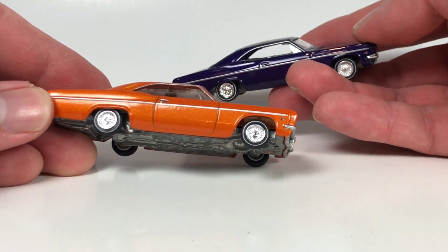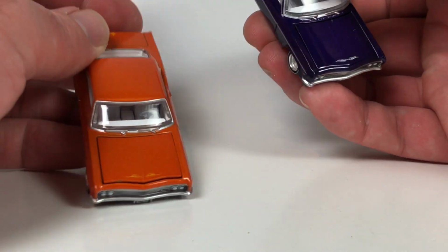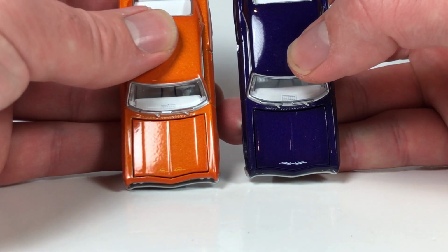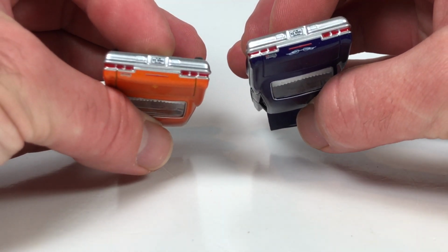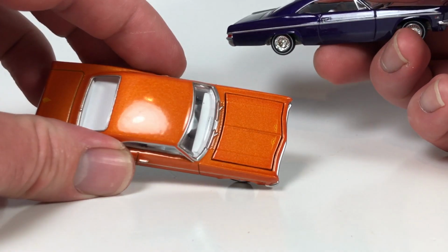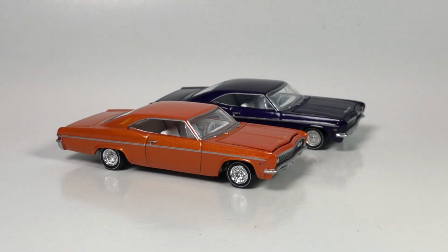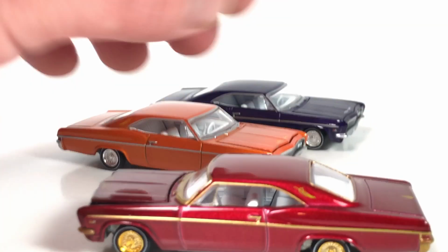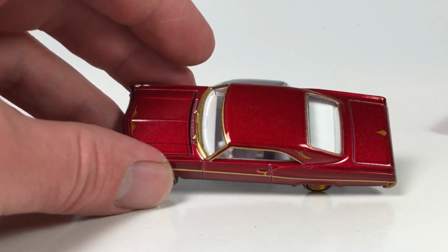So both of these have white interiors. Actually, from a design perspective, there are some subtle differences in the little thing in the front and also in the back, and they also have different plates. I like this orange color, though. I think that looks pretty good. And the Ultra Red I got is the version of the orange one. Sort of the same rules apply as the other one we looked at. It's got gold trim, and of course Ultra Red, gold trim, and gold rims.